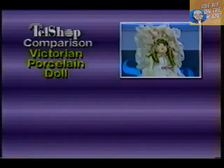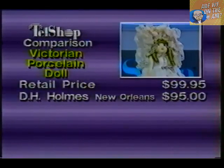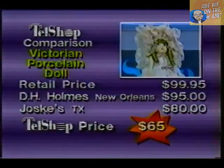I have a beautiful doll for you, and she is a Victorian porcelain doll, as we call her. She's 18 inches tall, and let's talk money. Retails for $99.95. D.H. Holmes in New Orleans has her for $95. Josty's in Texas, $80. Pretty good price. Not good enough. TelShop price is just $65. $65 for a delicate hand-painted porcelain doll? Yeah, that's a wonderful price on this. And her outfit is so intricate and lovely. Okay, now look at the price on there. Just beautiful.